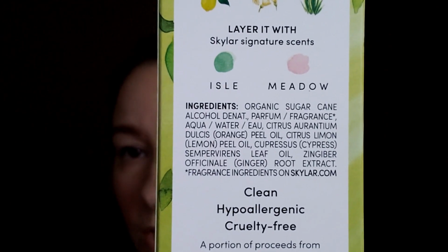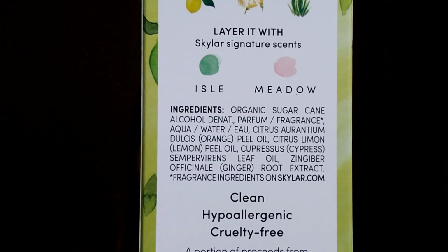Oh, and that's really cool too. It says a portion of proceeds from this month's scent will be donated to the National Park Foundation. So that's cool. And I'm pretty sure I saw on their website that they donate a portion of all their proceeds to a foundation called Step Up. And I think it's for empowerment, or at least helping young girls in high school. So that's pretty cool. Also, if you're curious and you want to see what the ingredients are, there you go.